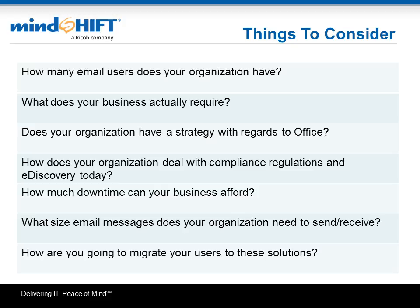able to use. Now, how much downtime can your business afford? Each one has different service level agreements or uptime guarantees. mindSHIFT is offering 5 nines or 99.999%, while Microsoft is offering 3 nines, 99.9%. This is a difference, and it's something you should consider before making a decision for your organization.